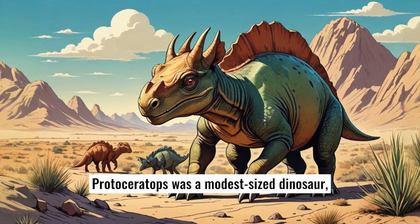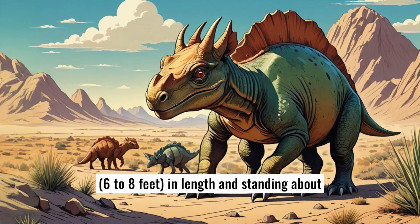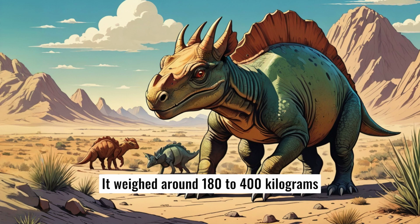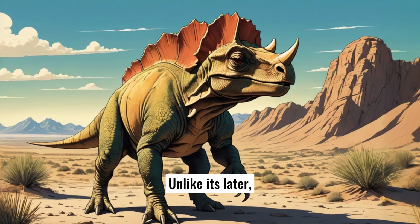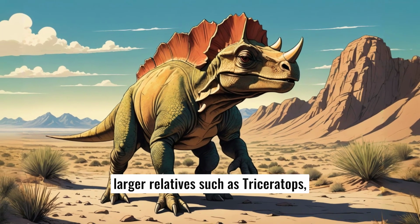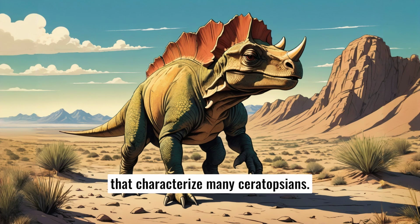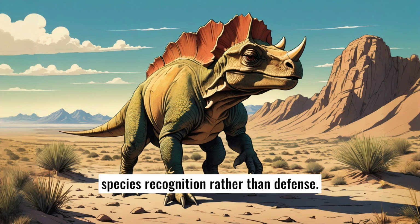Protoceratops was a modest-sized dinosaur, measuring about 1.8 to 2.5 meters (6 to 8 feet) in length and standing about 0.6 meters (2 feet) tall at the hip. It weighed around 180 to 400 kilograms (400 to 900 pounds). Unlike its later, larger relatives such as Triceratops, Protoceratops lacked the prominent horns that characterize many ceratopsians. Instead, it had a distinctive frill extending from the back of its skull, which was likely used for display and species recognition rather than defense.